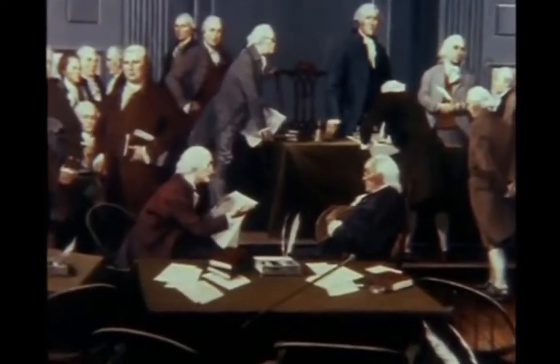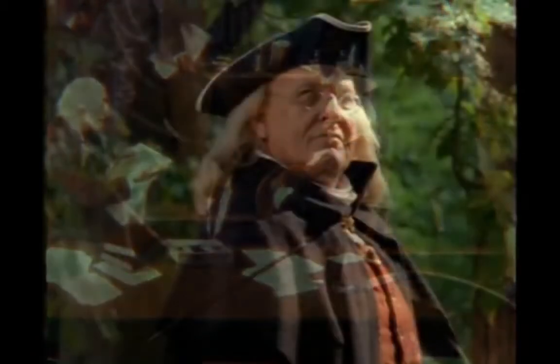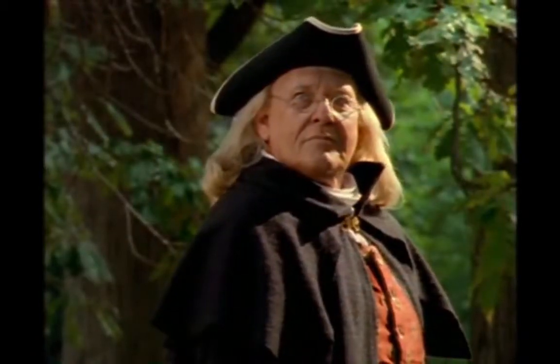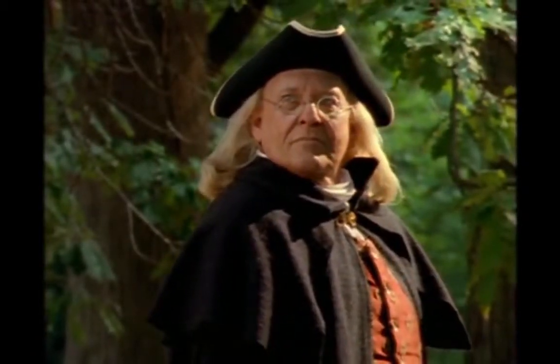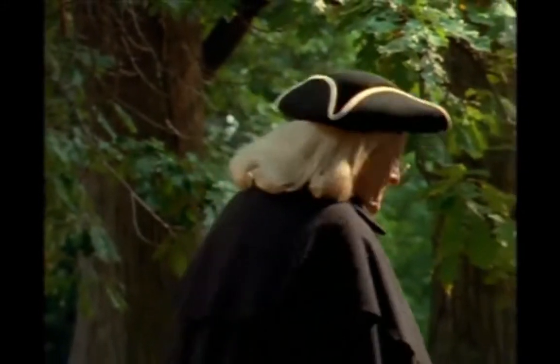Benjamin Franklin was also a leader in government. He was one of the men who helped the United States become its own country. Benjamin Franklin was a famous American. He will be remembered for his writing, his inventions, his experiments, and his role in the founding of our country.